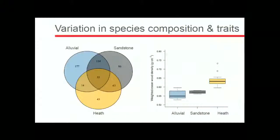And the variation is not just in species numbers, but also in their traits. This is just an example, looking at the weighted mean wood density of those plots. The alluvial forests have quite a high variability, but generally lower wood density. Sandstone is slightly higher, and the heath forest is quite noticeably higher than that.